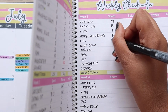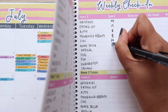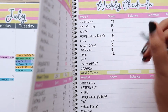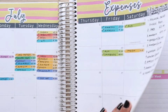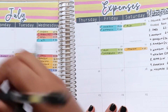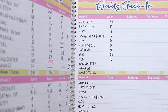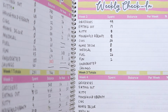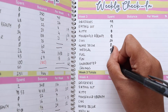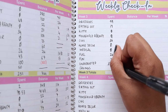Cigarettes was 36. And then home decor is 0. Medical is 0. Fuel was 26. Fun is just £2. And then we have, yet again, more unbudgeted. We've spent £22 in Amazon and £15.46 in WH Smith, which is like a British book and stationery chain.